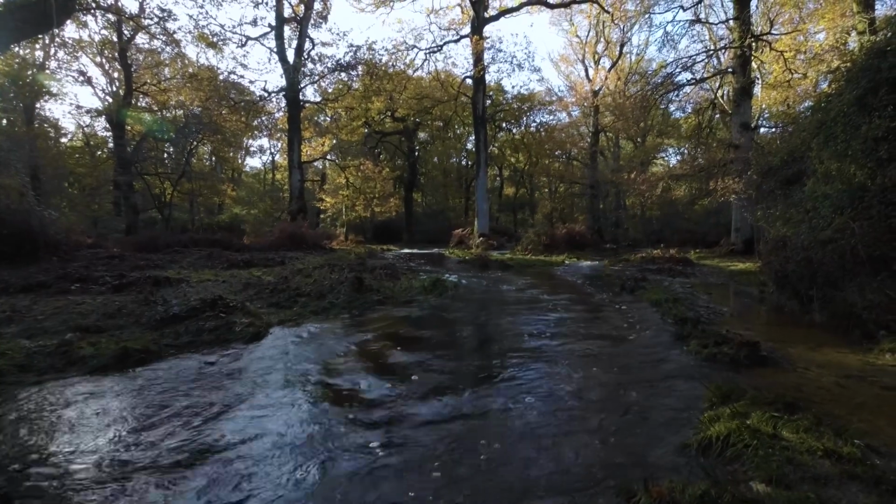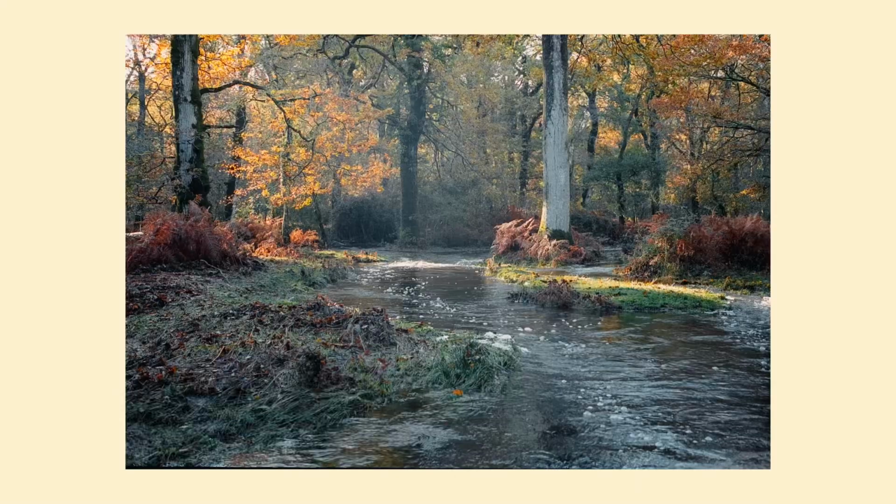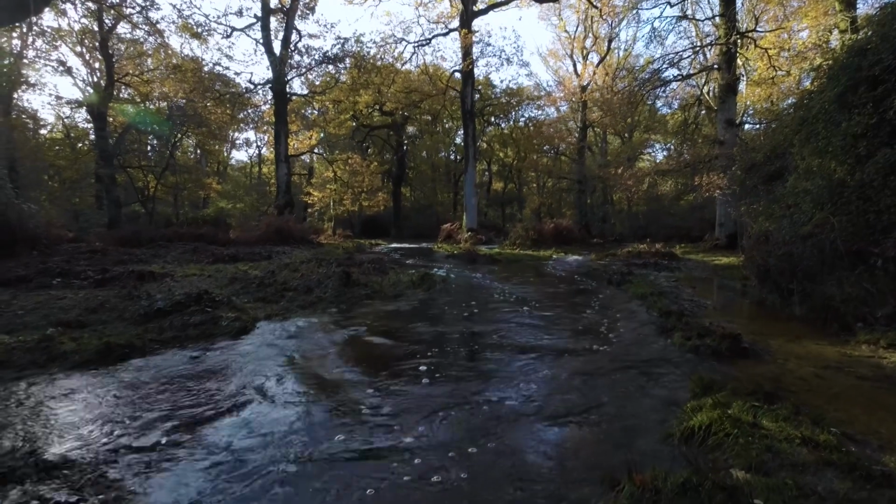It's just absolutely stunning. So I'm just going to take a few images here, hopefully these come out. But yeah, so stunning.